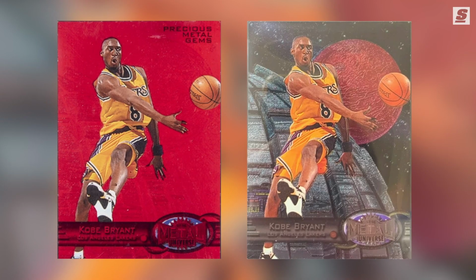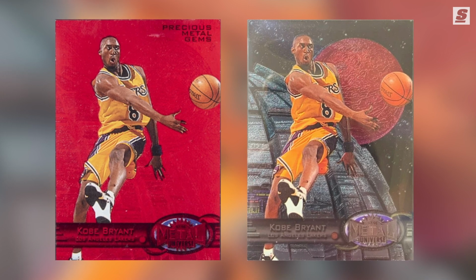Ready for this one? Why do you think this BGS 9 Kobe Bryant card sold for over $250,000, while this one barely sold for $200? It's the same image, same set, same grade. What's the difference? Well, the red Kobe card is the extremely rare precious metal gems parallel card with only 100 of them in existence, while the other Kobe is just a standard base card.